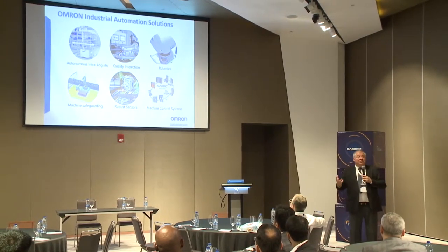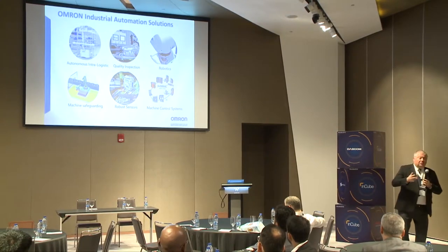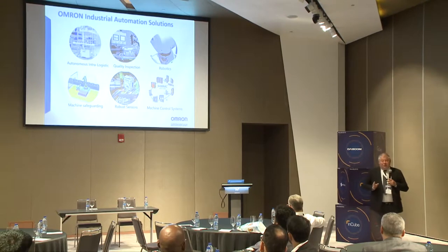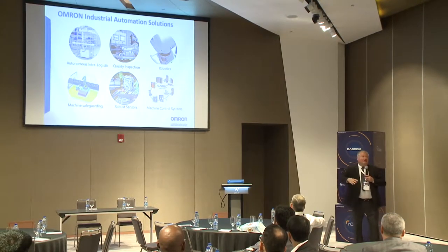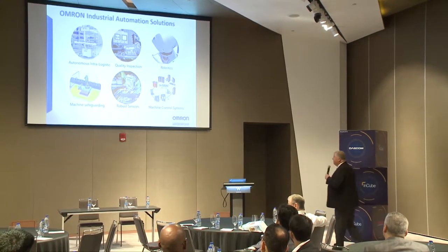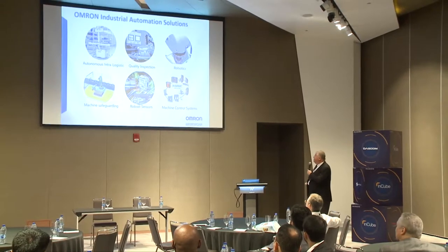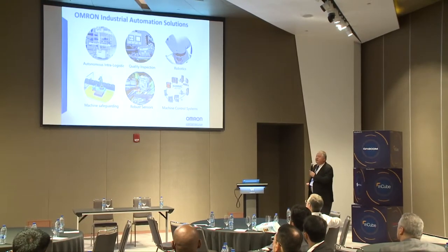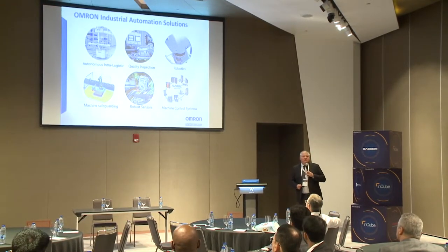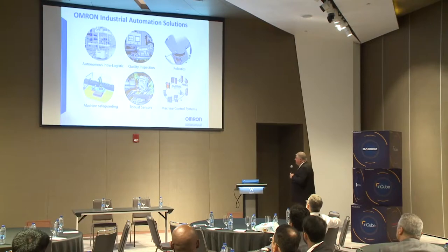But it combines all the technology. Artificial intelligence, vision, not only vision with one camera, but multiple cameras, and of course the flexibility and the dynamics of robotics. Machine safeguarding, which is security, and then a very, very broad range of sensors in all sizes and forms, ranging from the smallest to the most advanced, and very advanced machine control systems.